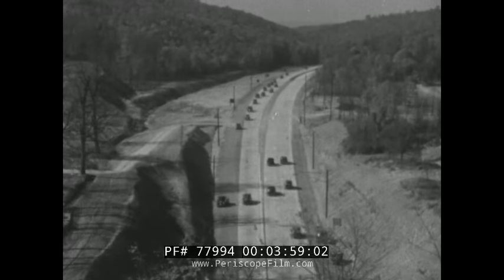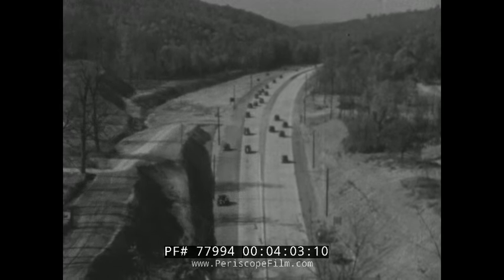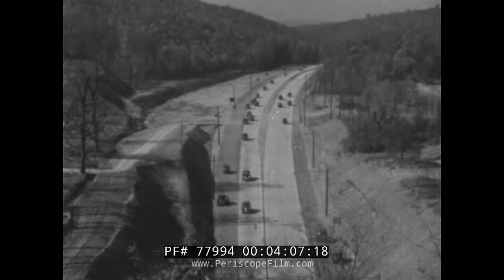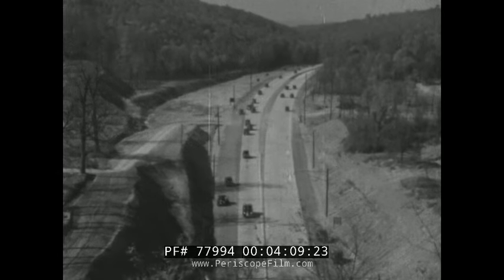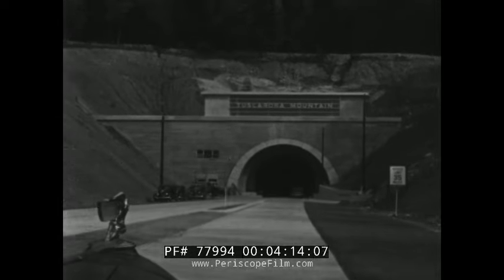The tunnels have 1 traffic lane in each direction. Observe that traffic at the right emerging from the tunnel has 2 traffic lanes immediately available. In the background, note the traffic at the left is merging into 1 lane to enter the tunnel. Now let's continue our ride into one of the tunnels.